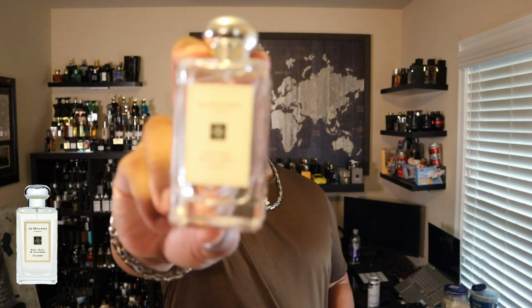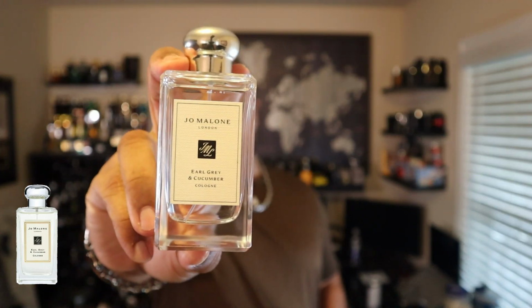If you can, get your nose on it. Earl Grey Tea and Cucumber from the house of Jo Malone. You can't go wrong with it. Very fresh, really nice, not overpowering, and it'll help add to your day.